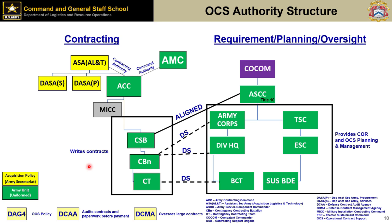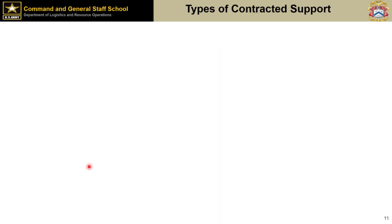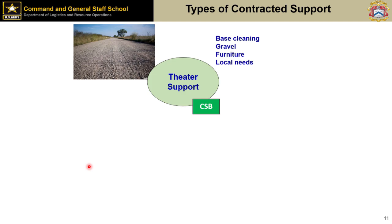All right, so several different types of contracts, Jay. Yep. So there's several different types. You've got theater support contracts, which, if you've ever been downrange, is that local contract on that FOB or that outpost or that camp that's providing basic life support, porta johns. Then they may be doing clothes washing, gravel. But typically those are provided by the CSB.